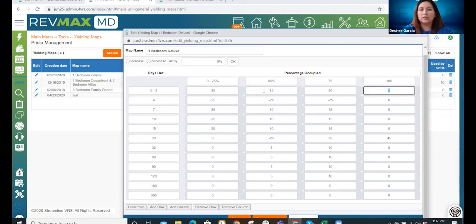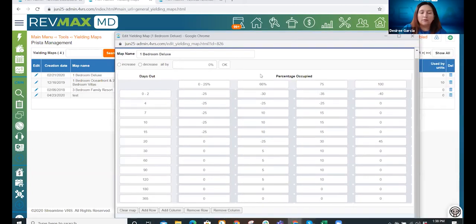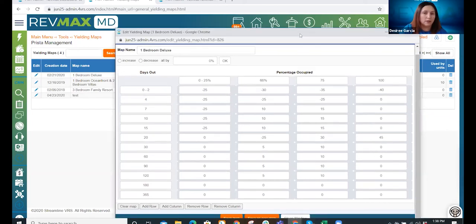You can start the day with 10 rooms left to sell and you could end the day completely sold out. Whereas a 7-bedroom home probably doesn't have that same strategy. So in that case, same day of arrival, you're probably doing everything you can to get that unit booked and maybe discounting a little bit more aggressively. So you'd create a different map. Like in this case, you have a 1-bedroom and 2-bedroom map versus a 3-bedroom map. So you can have as many maps as you want. You could have as many occupancy groups as you want, also known as a yielding group. And every unit could have its own independent strategy if you needed to.